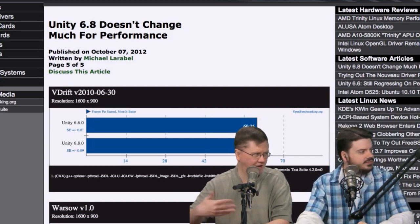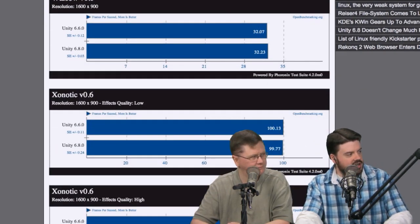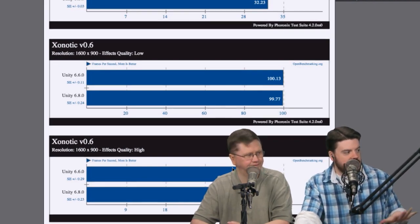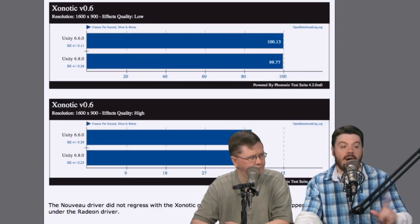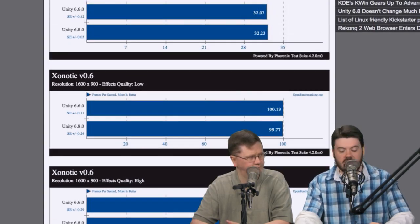And this is gameplay and just casual usage? No, it's all gameplay. He's got Warsow and Xonotic in here, and he says for the most part, Michael notices that unless you have the proprietary driver, you're not going to notice a huge differential in performance in your games. The open source NVIDIA and Radeon drivers still are kind of lagging a little bit. However, not that much, really. So I don't think that full compiz redraw bug is fixed yet either.